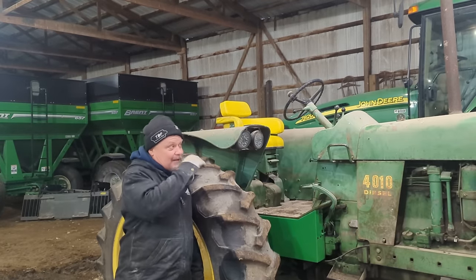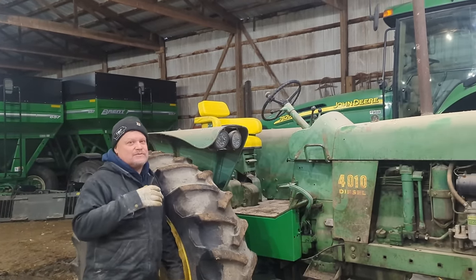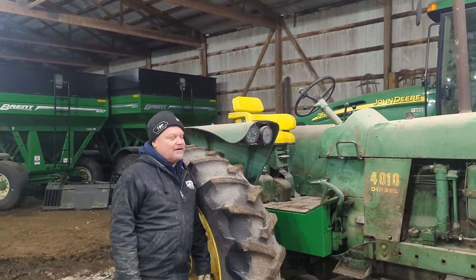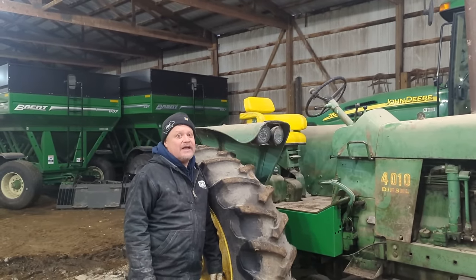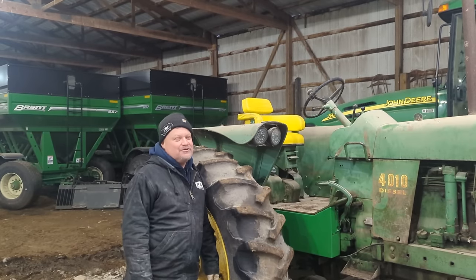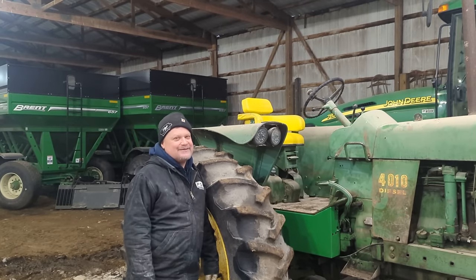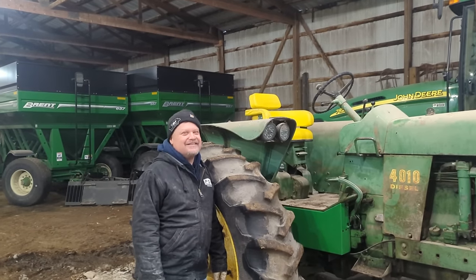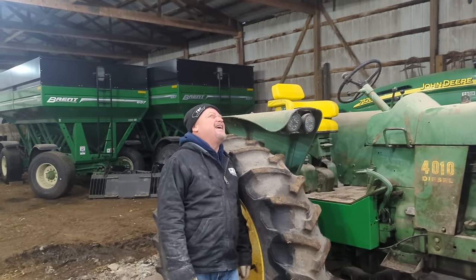So it does have the turbo in it. This was my favorite because it was like the hot rod. When you could go harrowing with it or run the rotary hoe, you could just go like hell with it. And when you were a kid, you thought, oh man, that was the best. And listening to the straight pipe, with no thought towards what's going to happen to your hearing.